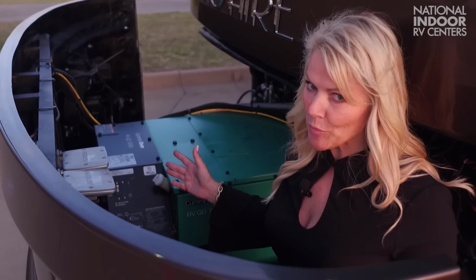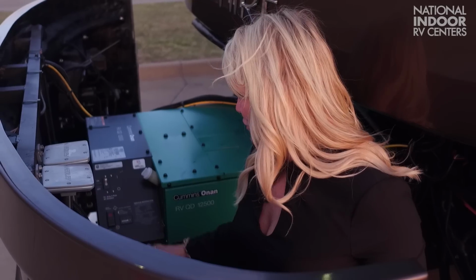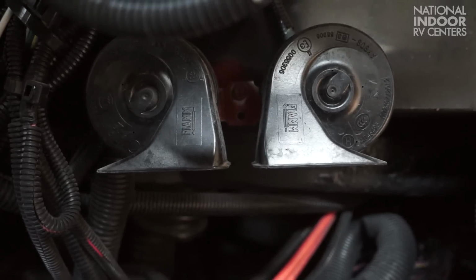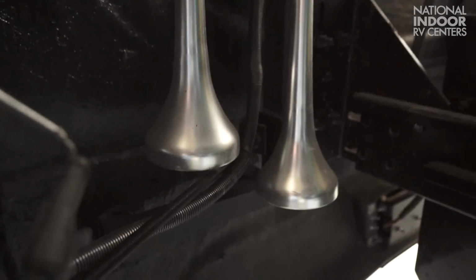If you happen to trip a breaker, which I'm not sure how you're going to do that with this big generator, you would have to flip this switch right here. You can also start and stop the generator from here. Here we have our wussy horn, and then over to the side here I've got my big air horn. You want to make sure you always have that on. You want them to know you're coming.